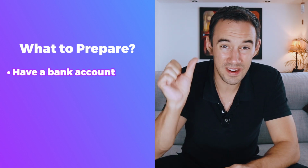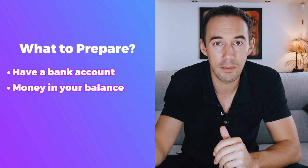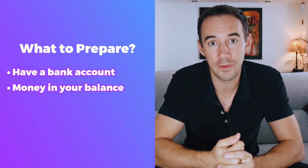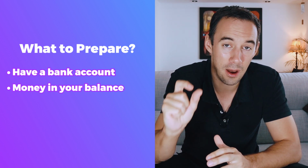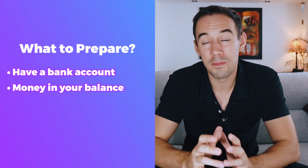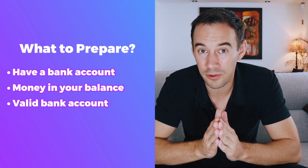Obviously, first things first, you need to have money in your balance to withdraw the funds. So if you're owing money to Amazon, maybe for a previous return, then obviously that is going to get taken from the balance. You've got to have a positive account balance with Amazon to receive money. Now, as well, you need a valid bank account registered with Amazon for you to be able to get the funds out of Amazon.